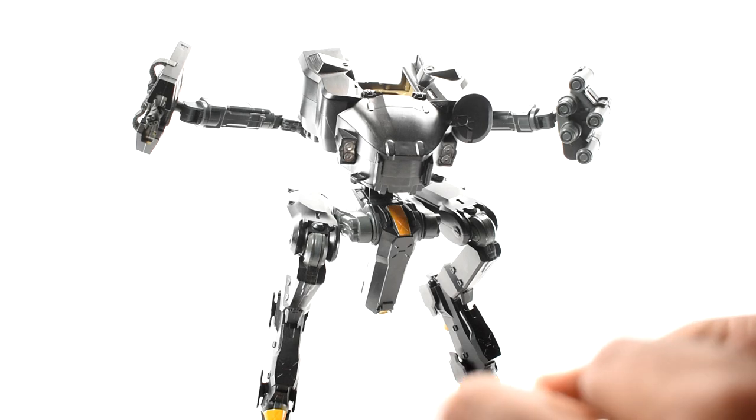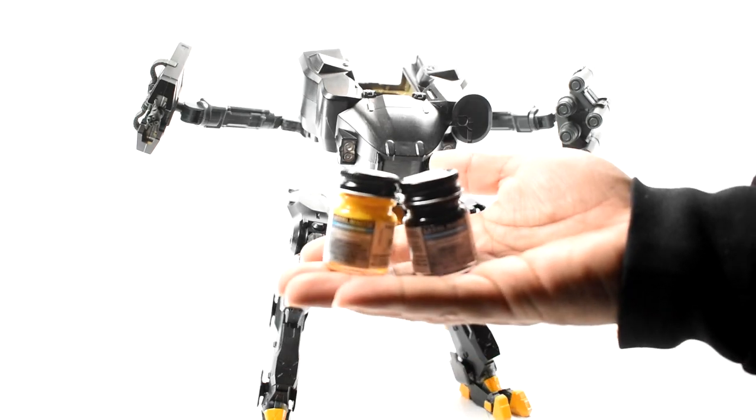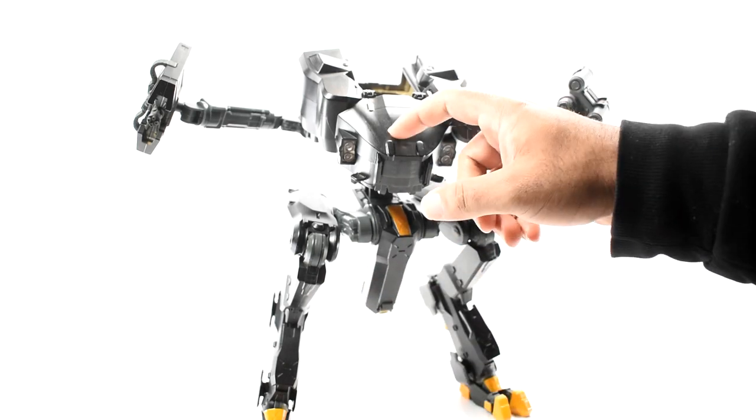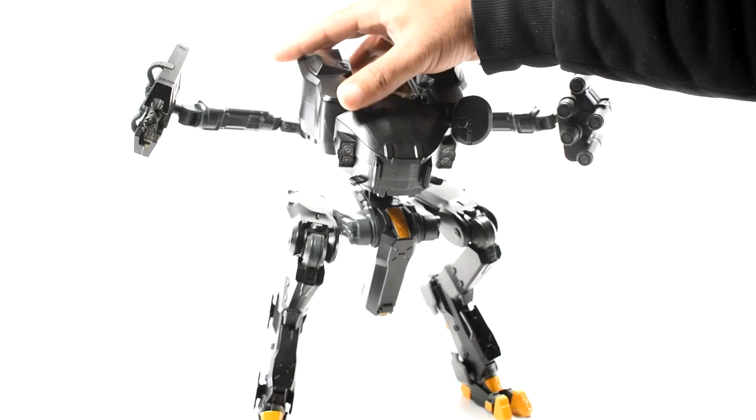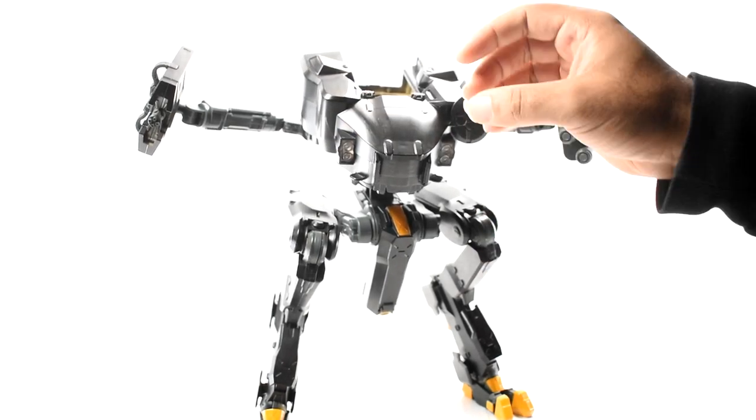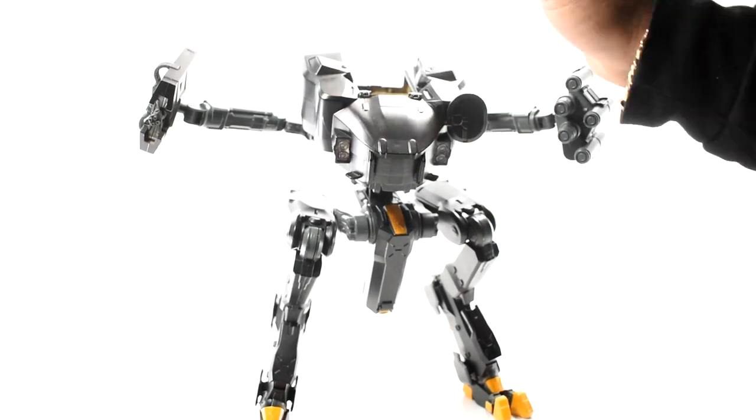I used Model Masters acrylic paint, flat black and yellow. Those are the two paints that I used, and they're pretty good. I'm literally scratching it right now. No scratching or nothing like that. I actually dropped this guy, and I dropped them face down, and there was no paint chips, no nothing.